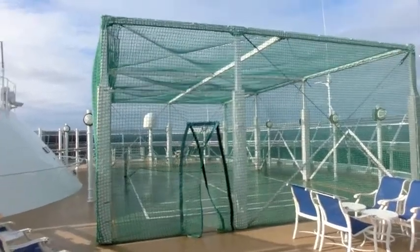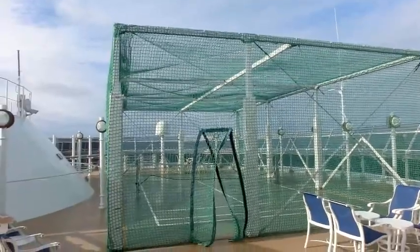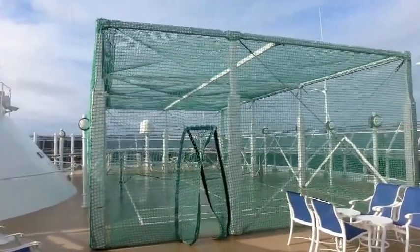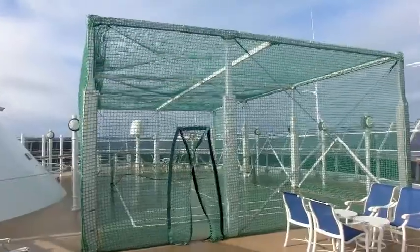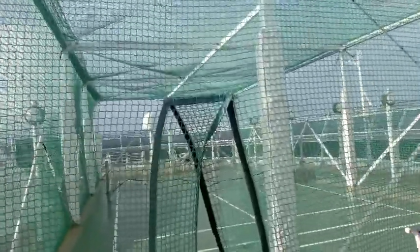This is one of my favourite areas. It is the paddle tennis court. It doesn't bear too much relationship to the sort of tennis I usually play, but let's just go inside anyway and have a look round it.